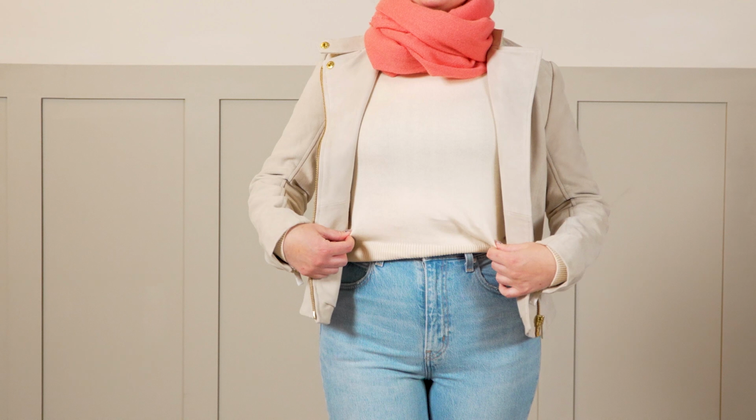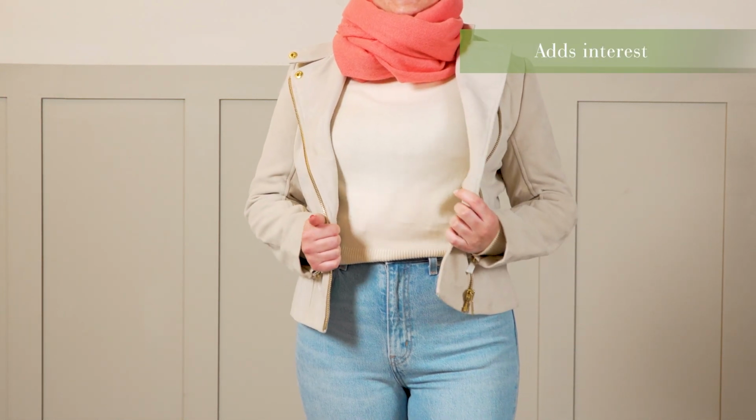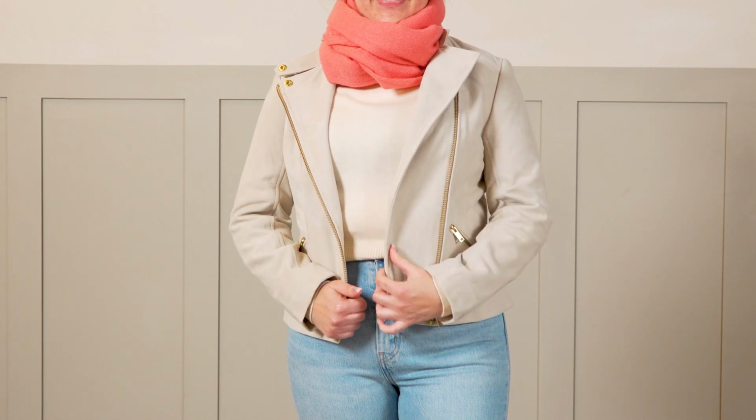It just really lifts the outfit, adds a bit of interest, adds that extra something without detracting from that really minimal cream tone neutral look.